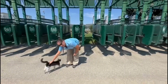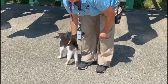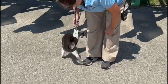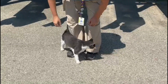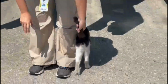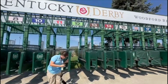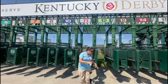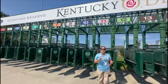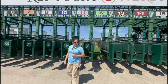We have lots of barn cats. Lots of track cats. Make no mistake, he's probably never caught a mouse in his whole life. Barn cats at racetracks are mostly kept for companionship for the horses. A lot of the horses don't have too much time with other horses and pastures and things like that. So we have lots of barn cats, a couple of goats, the occasional pig, to keep them company. Yeah. Animals.